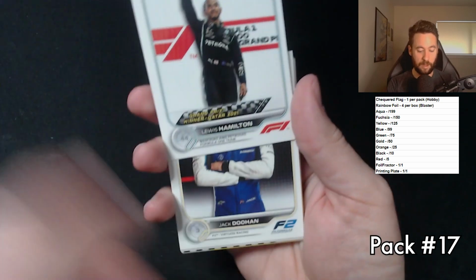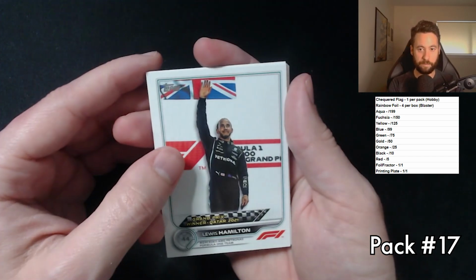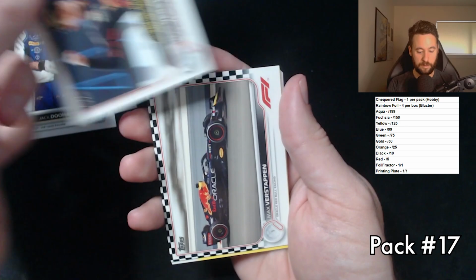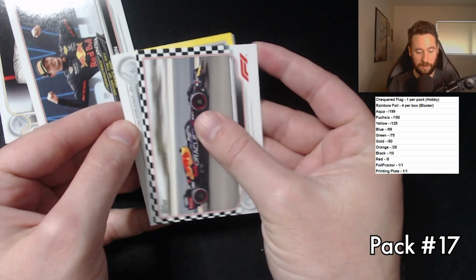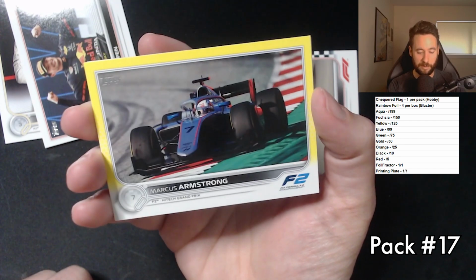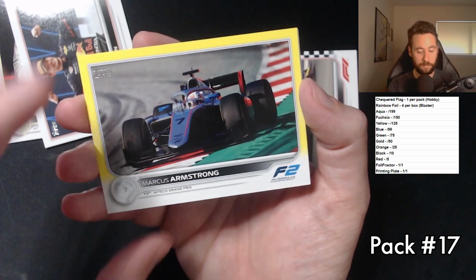Lewis. Yellow. I think we got a yellow. Yellow's out of 125. Lewis, Jack Doohan. Max. Come on. What number we got? Oh, number is going to be on this side. Number 7, another F2 driver. Marcus Armstrong. 2 F2 drivers, kind of a tough scene. Not what you're really looking for, especially when it's not like a Logan Sargeant or a Felipe Drugovich, but again, can't win them all.